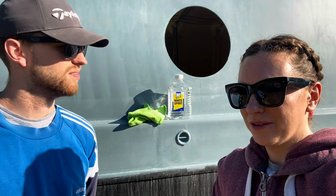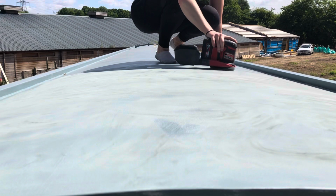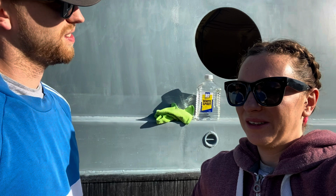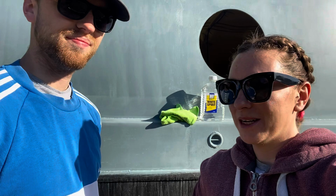We've sanded that back. We bought an orbital sander, which is the best investment we've made so far. Try and sand by hand. Yeah, we sanded the primer by hand and it was painful. But the orbital sander's made light work of it. We did it all in one day. And then, do you want to hold on to it? I haven't got long enough arms.